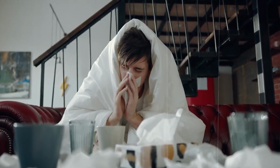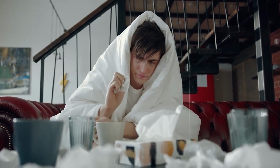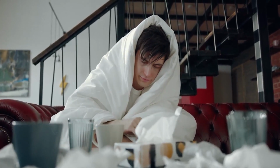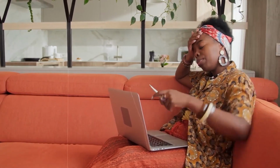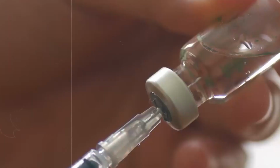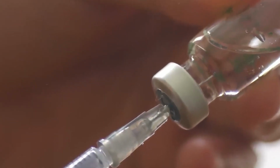In fact, the seasonal flu that affects millions of people every year is actually a descendant of the Spanish flu. While it is not as deadly as it was during the 1918 pandemic, it is still important to get vaccinated each year to protect against the flu and its potential complications.